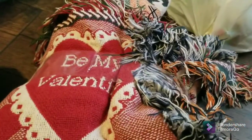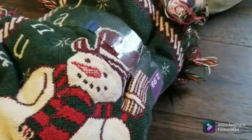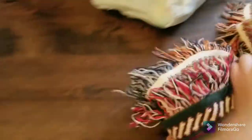Also at that store, I got another throw blanket. My last video where I did the Thrift with Me video, I got a different throw blanket. This one says "Be My Valentine," and it's basically a calendar. So it's got Valentine's Day, it's got Christmas. I'm not gonna pull it out right now because it's easier to just keep it like that. But that was $3. I think that would definitely be worth it.